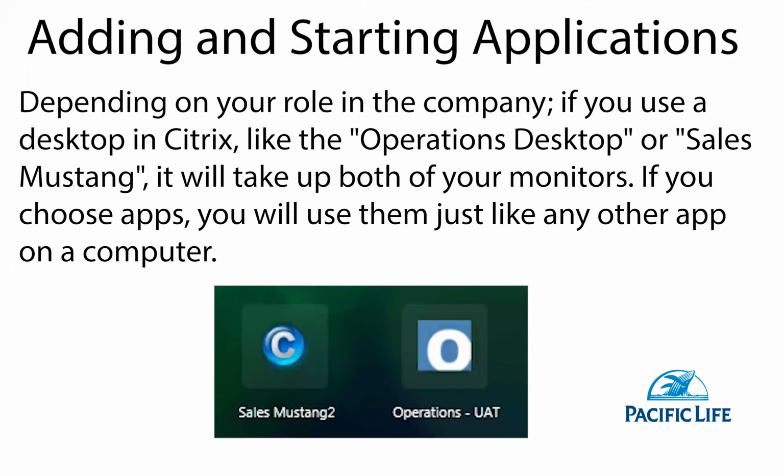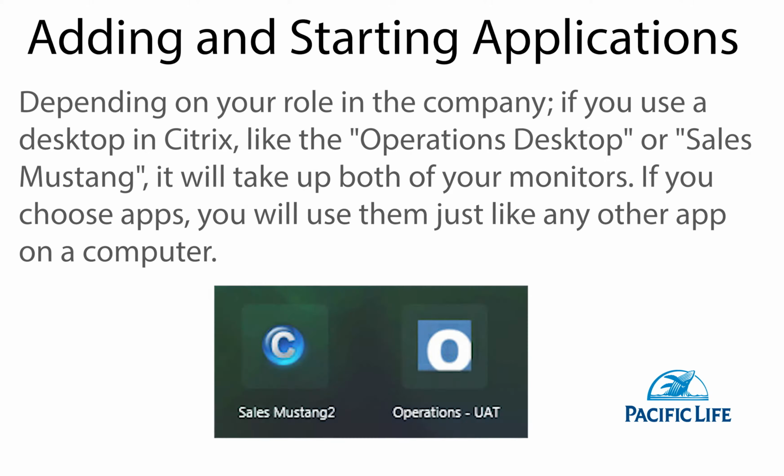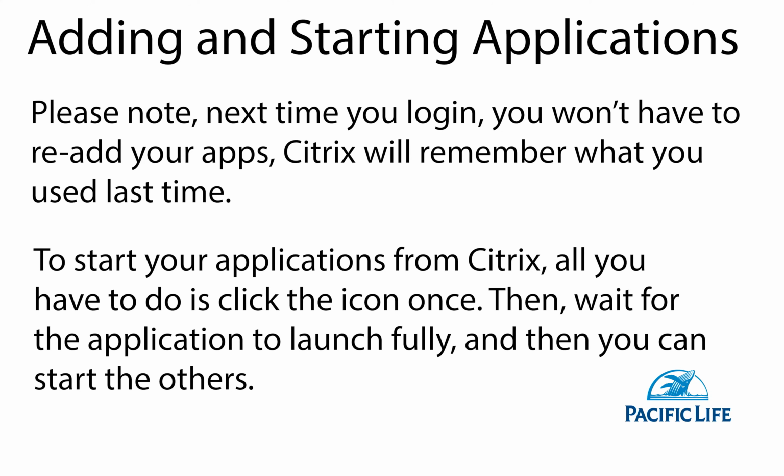Depending on your role in the company, if you use a desktop in Citrix, like the Operations Desktop or Sales Mustang, it will take up both of your monitors. If you choose Applications, you will use them just like any other application on a computer. Please note, next time you log on, you won't have to re-add your apps. Citrix will remember what you used last time. To start your applications from Citrix, all you have to do is click the icon once. Then, wait for the application to launch fully, and then you can start the others.